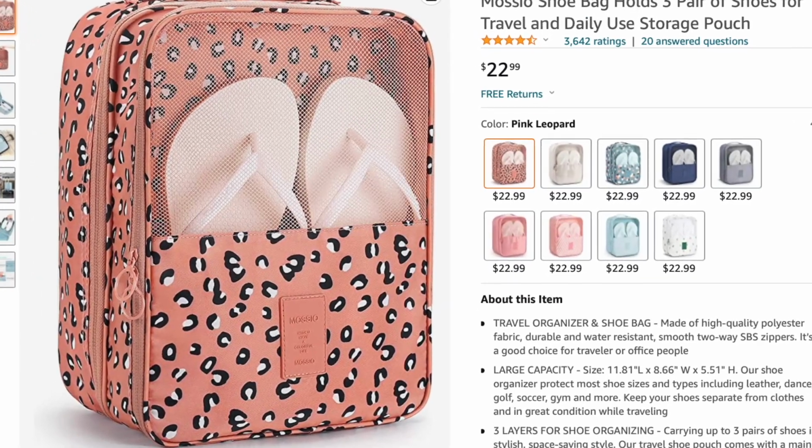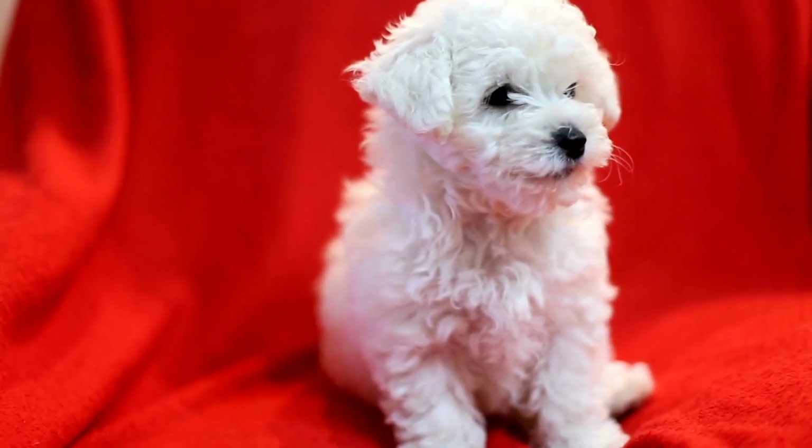Last, this one I have some mixed feelings about. Okay, so this one I bought because it was cute.